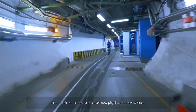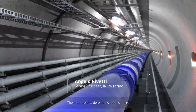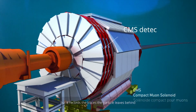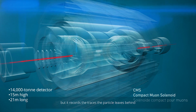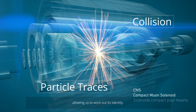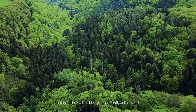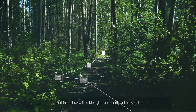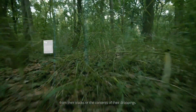physics and new science. The essence of a detector is quite simple. It doesn't even see a particle directly, but it records the traces the particle leaves behind, allowing us to work out its identity. Just think of how a field biologist can identify animal species from their tracks or the contents of their droppings.